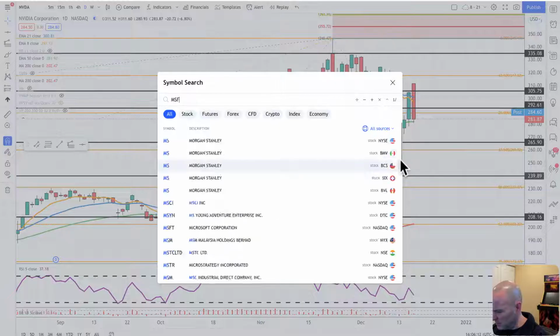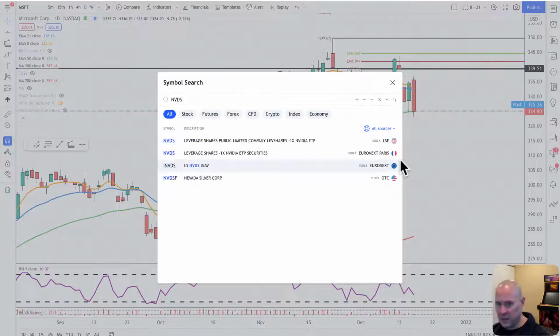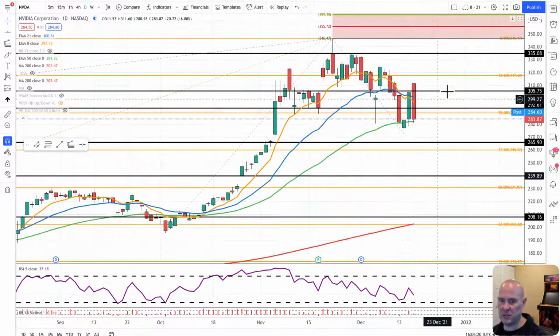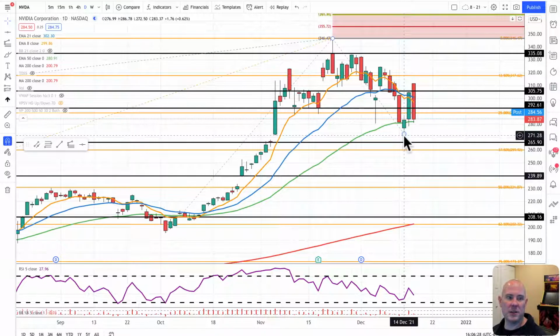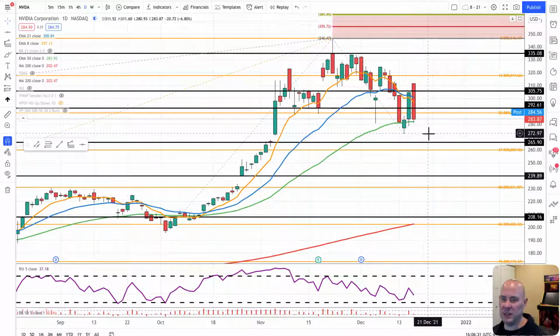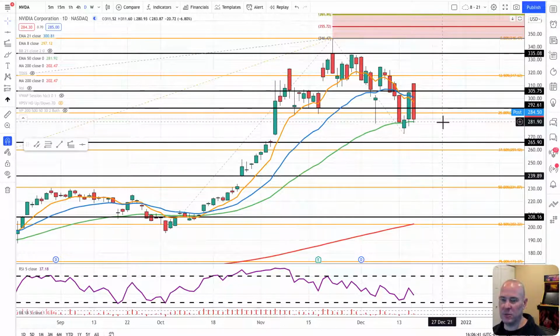Let me take a look at Microsoft. Yeah, that one's done. But NVIDIA, just double checking and making sure I didn't misread something. NVIDIA, unless you get a move below this low of 272.50, it is still in play, but that is an ugly bar, wiping out all of yesterday. So I have to start moving some stops in NVIDIA also. So out of those three, two are still viable.